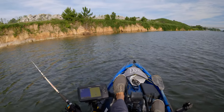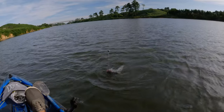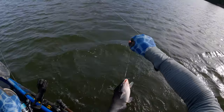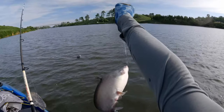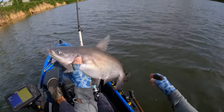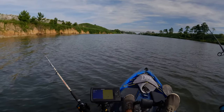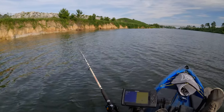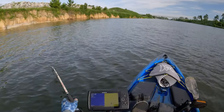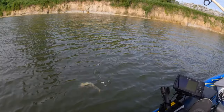Another not terrible one. No. Wow. I was way off. It is pretty bad. Just took off with it again. Fat blue cat. Oh my gosh, look at the gut on this thing. It's a fish. That is definitely a fish. Little channel.